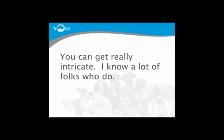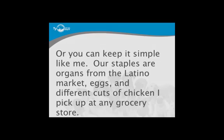You can get really intricate with this. I know a lot of folks who do. And so I hope that doesn't scare you off, because I keep it simple. Our staples are organs from the Latino market, eggs, and different cuts of chicken I pick up at the grocery store. So that's most of what I do.